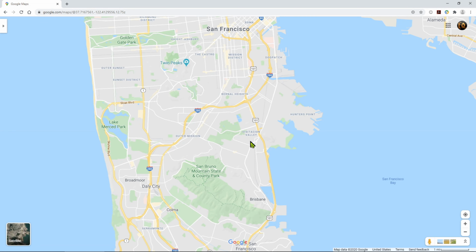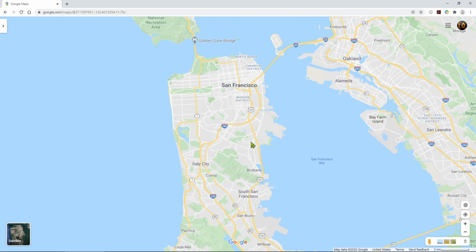Today I'm going to show you how to get to the tiled steps on 16th and Moraga in San Francisco. Here's San Francisco right here, and you have the airport down here. Oakland's over there. If you're coming through the airport, Highway 101 is this way and 280 is this way. 280 is the best way to get there.